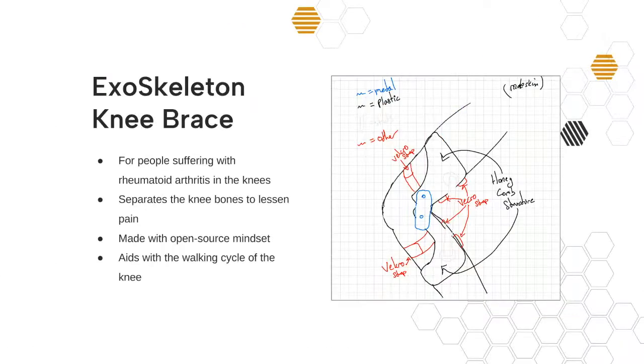So we designed an exoskeleton knee brace. The point of our design was to help people who have rheumatoid arthritis. The entire thought process behind this design was based off of my older sister, who at around the age of 8 got rheumatoid arthritis in her knees due to Lyme disease. So we were hoping to help people like her who have trouble walking. We decided to make the entire design open sourced so that anyone can take the design and easily iterate upon it to their custom knee sizes, as no one has the same bodily anatomy.